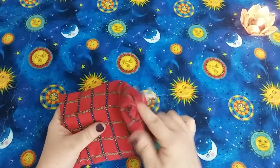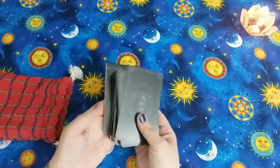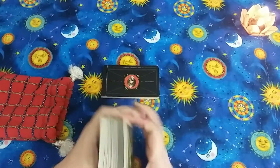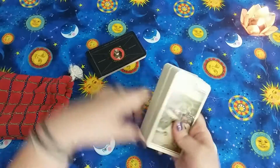This deck was so much fun to work with around Halloween time. This is the Zombie Tarot. Not my style of artwork at all. I still need to edge the sides in black. I haven't done that yet.